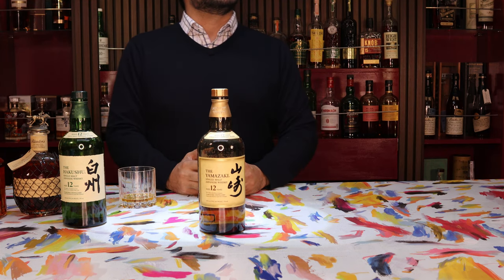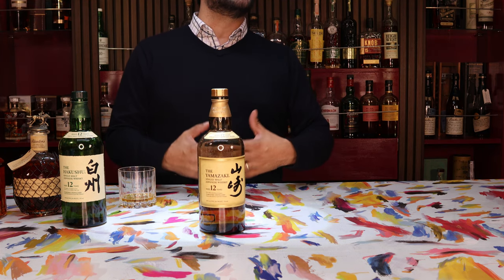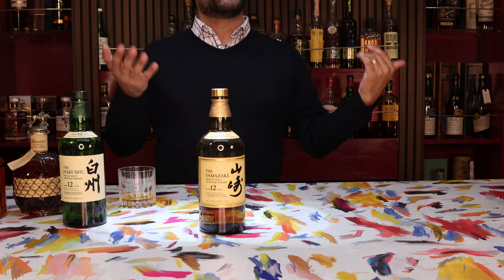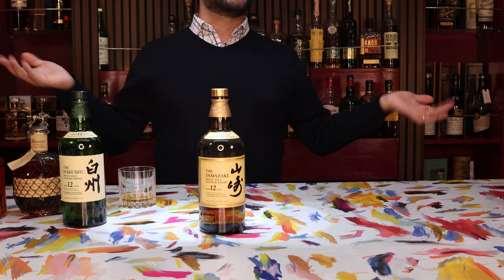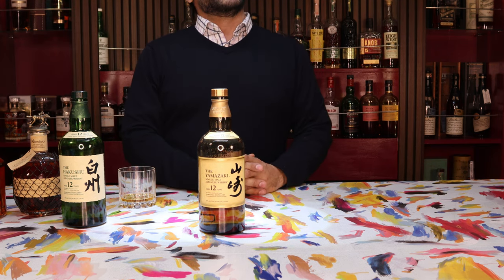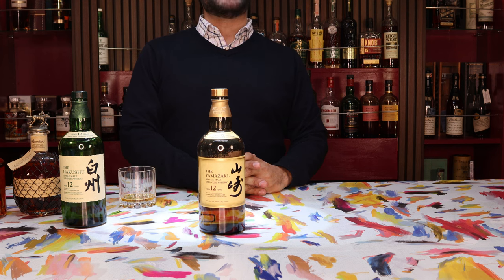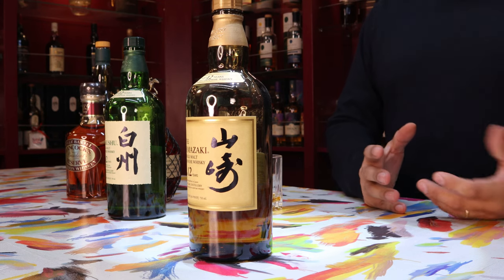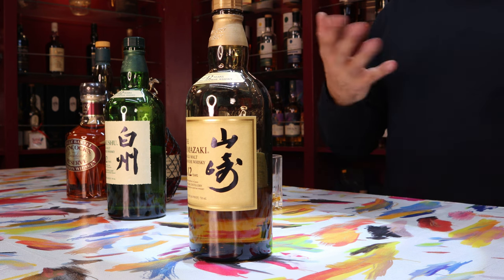Now, Yamazaki really is the flagship distillery under Suntory. And as of late, it started to show up more and more, luckily, after Japan has opened up its doors and all those ships start landing in the ports and actually getting unloaded. But the price for it can really be outrageous depending where you get it. I mean, one of the biggest benefits to it is that it is a true Japanese whiskey.